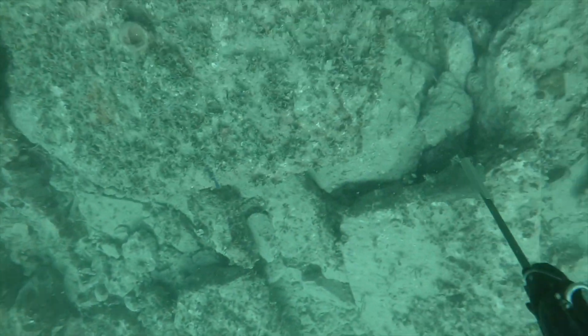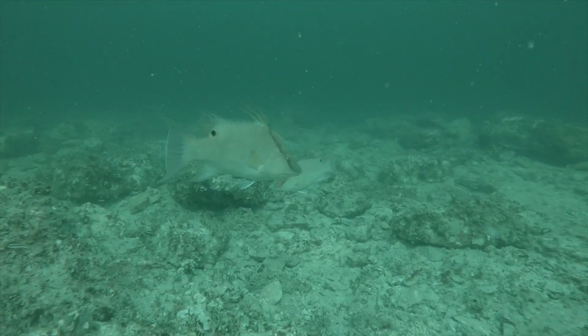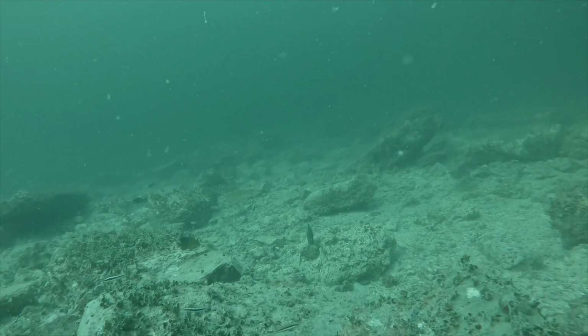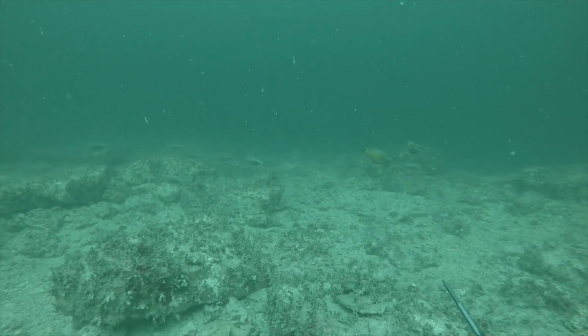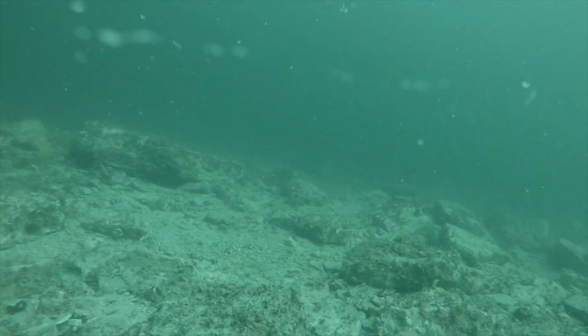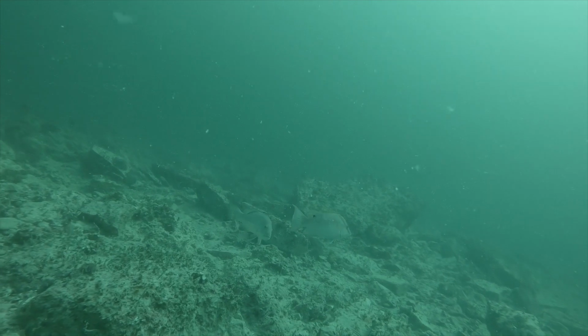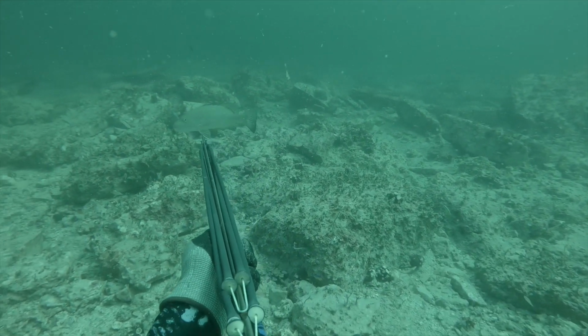This here's my second dive on the dump site, is what we call it. As you see here, just going down to the bottom, checking out the area. There's some pretty big rocks and stuff. The viz was really good this day compared to what we've been dealing with. Probably 30, 40 feet, which is insane for our coast.